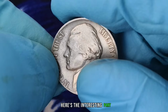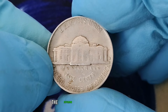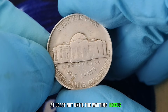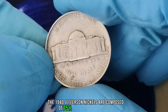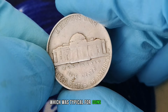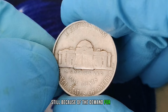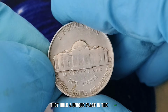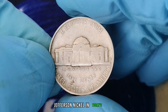Here's the interesting part: while many people think all valuable coins contain silver, the Jefferson nickel series actually doesn't, at least not until the wartime nickels. The 1940 Jefferson nickels are composed of 75% copper and 25% nickel, which was typical for coins outside of wartime periods. Still, because of the demand for 1940 coins with the S mint mark, they hold a unique place in the market. So, what's the value of a 1940 S Jefferson nickel in today's market?